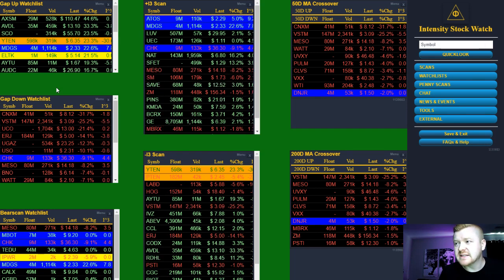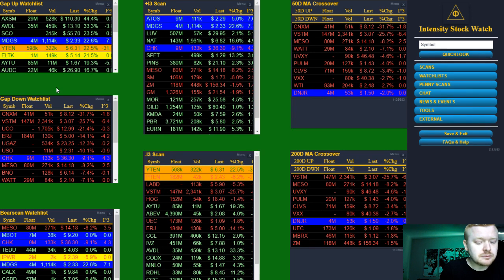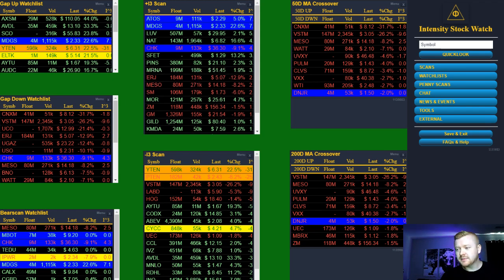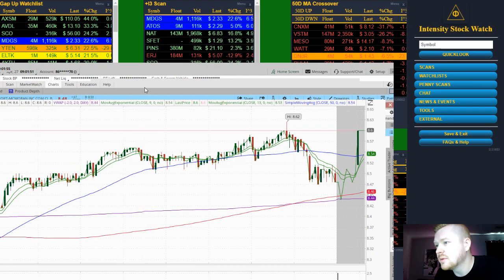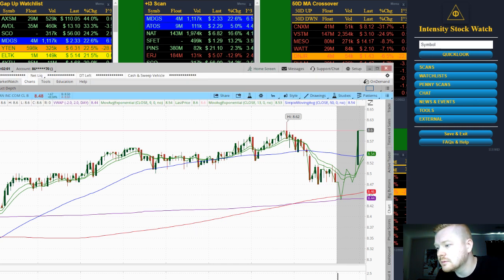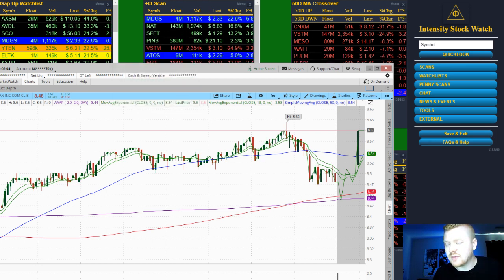We got AXSM. This one's a 29 million float. What's going on with AXSM? This one's a little bit pricier, at $110. I might have to restart Thinkorswim real quick.